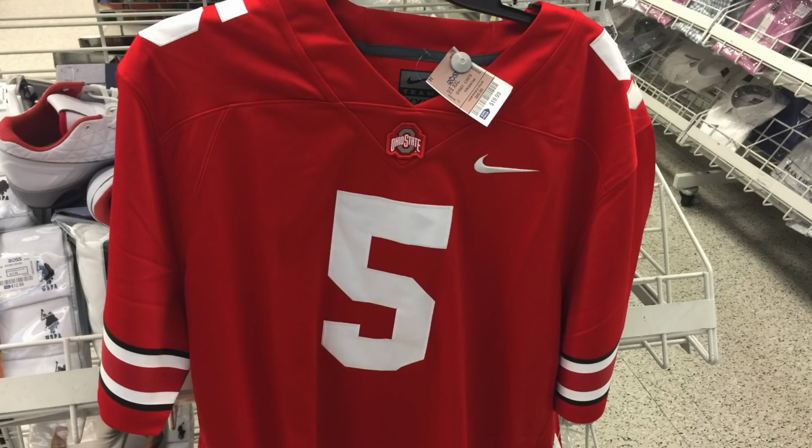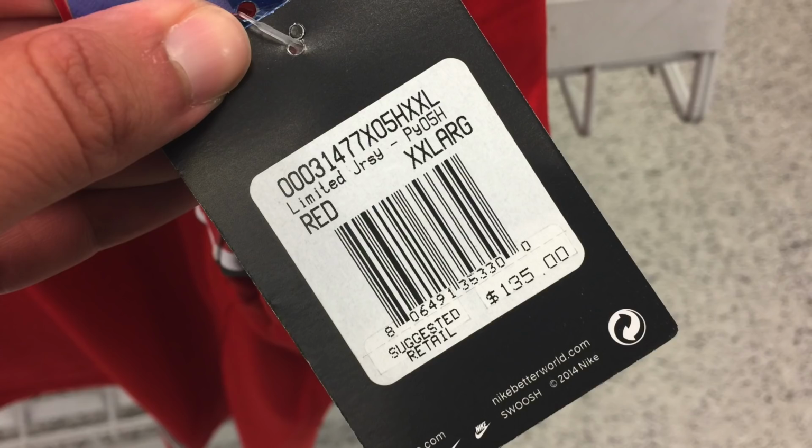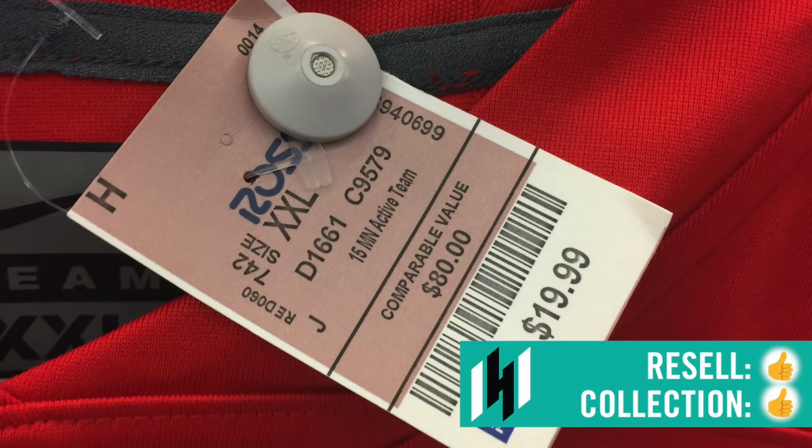Next find, Ohio State Nike Limited Jersey. I found a double XL and also a large. It's fully sewn on, $135 retail on the MSRP price. And Ross, $19.99, comparable value to $80. I picked up two, hasn't sold yet, but definitely worth it for the collection and to resell.